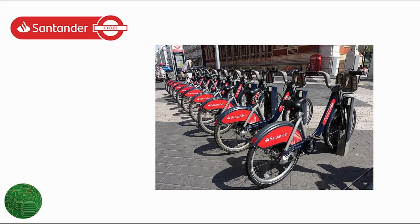We start with the Santander Cycles, sometimes referred to as Boris bikes after the Mayor of London at the time of opening, Boris Johnson. This scheme is operated by Serco under contract to TfL, but let's get to the score categories. First of all, we have route and locations.